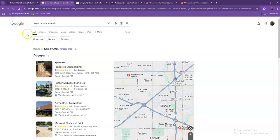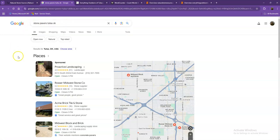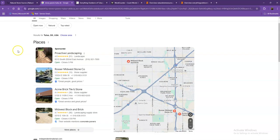So I did a quick search and I used the keywords stone pavers in Tulsa, Oklahoma, which is a pretty good example of a strong keyword. So let's go ahead and talk more about the results that we have here.